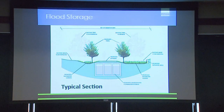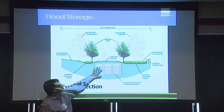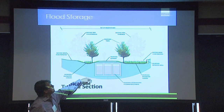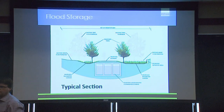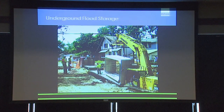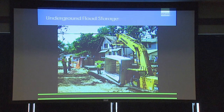So this is a typical conceptual cross-section from early in the design process. So here's your underground storage. Path on top, depressions on either side, which are the biofiltration basins. Under construction, these are very significant in size. And we used precast box culvert sections. We did give the contractor multiple options of underground storage, and they were allowed to come up with what was the most cost effective.